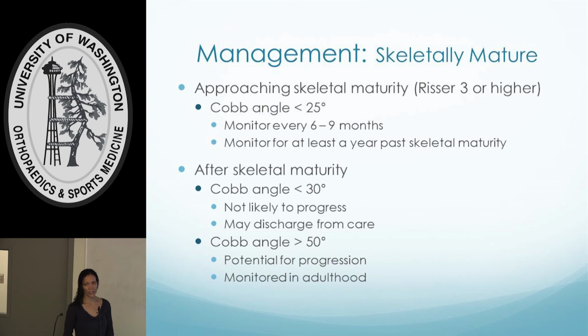After skeletal maturity, which are not necessarily ones that we see that often, but in our adolescents that present to you, I often have patients who have back pain that come to me who, oh, by the way, have scoliosis, and they're like 16 or 17-year-old females, so they've reached their skeletal maturity, but they also have this. So these are those patients that you're falling into that range.